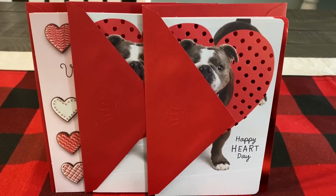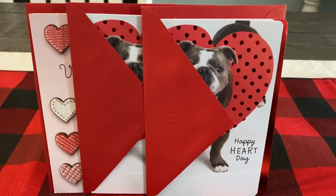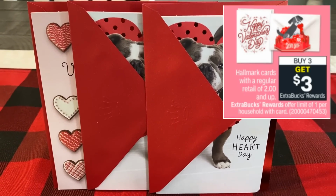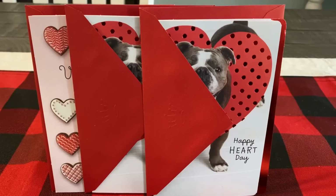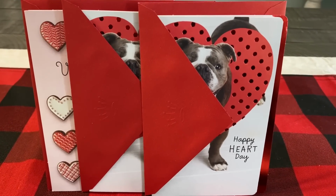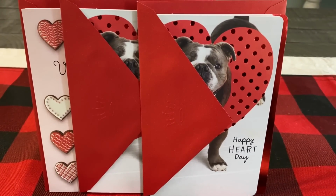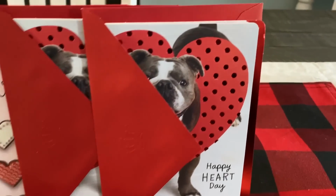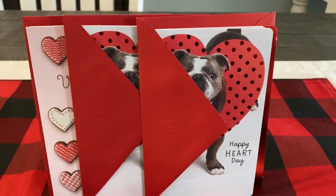The Hallmark card deal is back for buy three at $2 and up. You're going to get a $3 extra buck. So Valentine cards are in at my store, but I don't see any $2 Valentine cards or 99 cent Valentine cards to test out the deal. So these particular cards that I grabbed are $2.99 each.